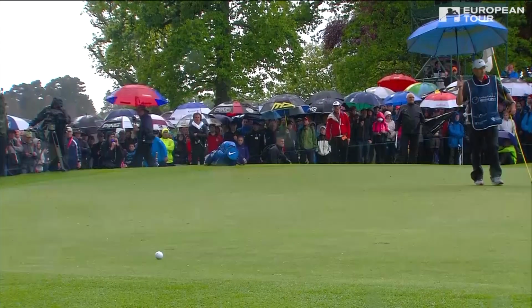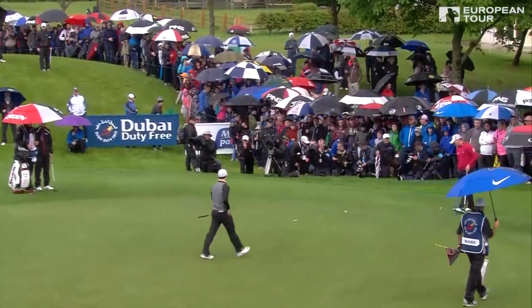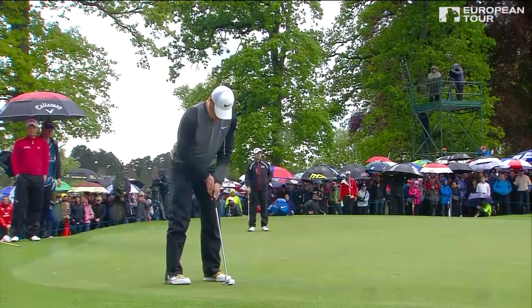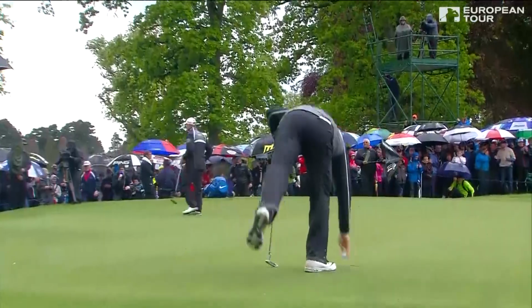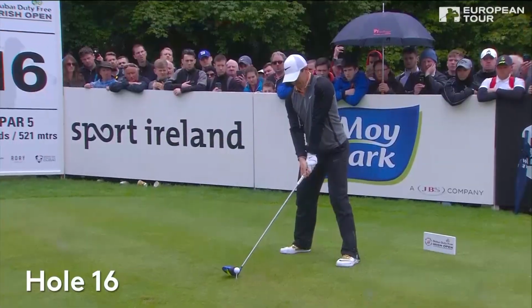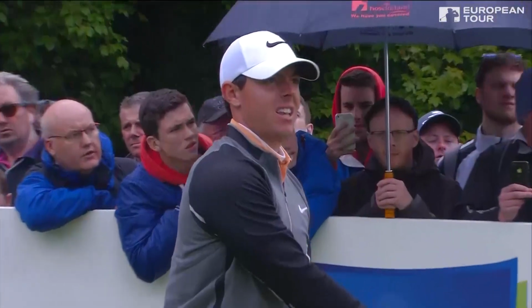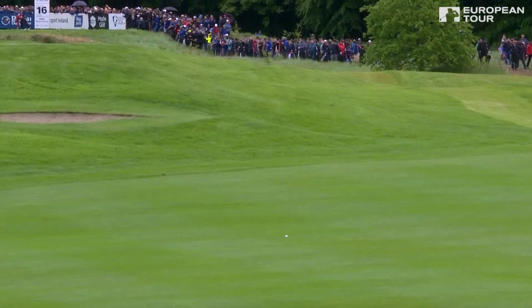He must have realised that. He's definitely trying to hold that one. But he's got a little bit of work to do with the return. The crowd reacting with a stunned silence. Yes, now they're making their presence felt, the crowd. 245 metres to carry on that right-hand bunker. Rory can make that easily. Just a bit far for Russell Knox.